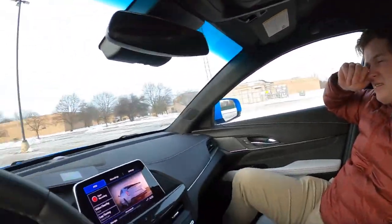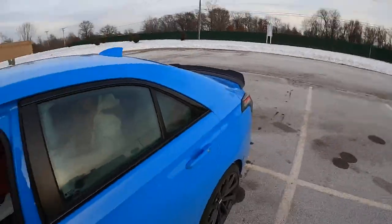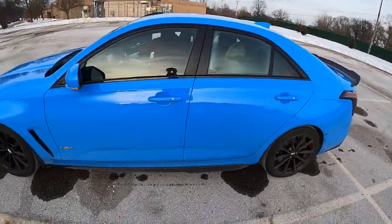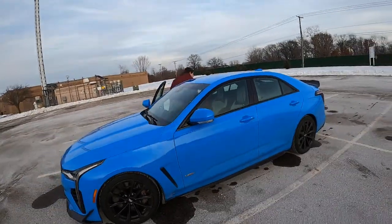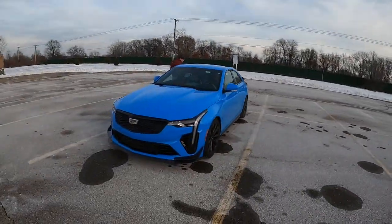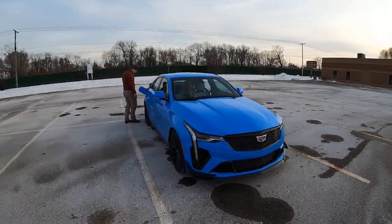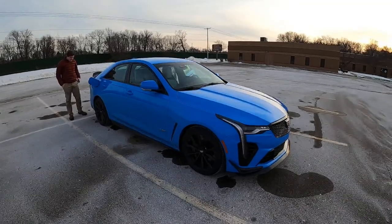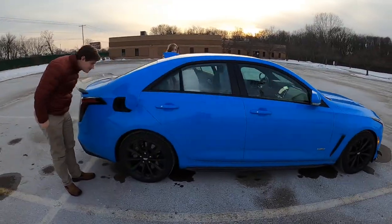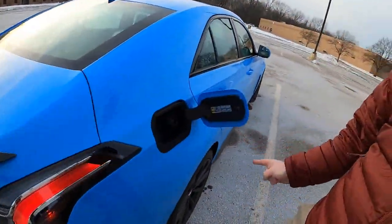Sure. I'm going to hop in back and check out the rear seats. We'll do a little walk around first. Only if you want to. Very nice blue color. This thing's looking really good, especially as the sun goes down and we get this golden hour lighting. Would you own a car in this color, Nathan? Yes. It's tough for me to decide because it's a little look-at-me-ish, but it's also kind of cool.